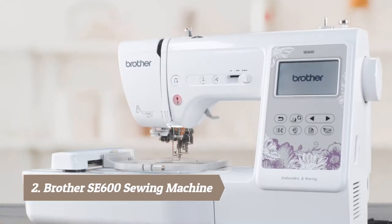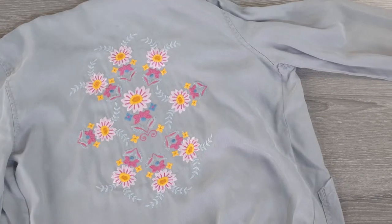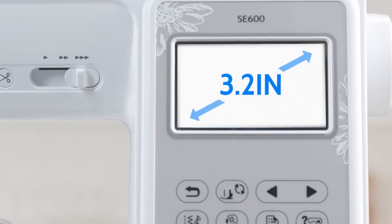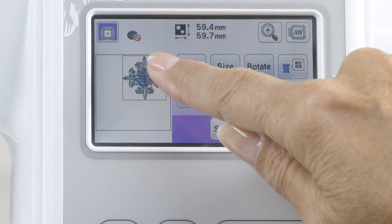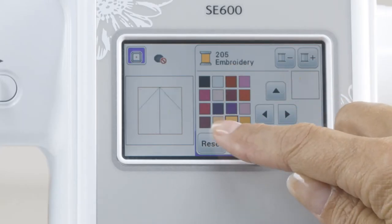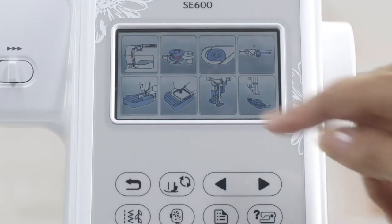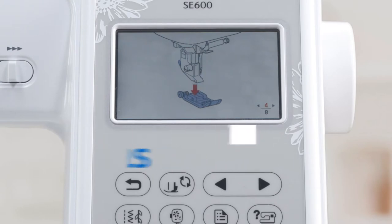Introducing the Brother SE600, the 2-in-1 sewing and embroidery machine designed to fuel your creative projects for years to come. Get more control with the Sew Smart Color LCD touchscreen display. Easily position your embroidery designs with just a touch of your finger. Preview thread color changes and immediately see the results on screen before stitching. Get more space to view your designs and perform on-screen edits. And get started quickly with built-in tutorials that provide on-screen sewing assistance.